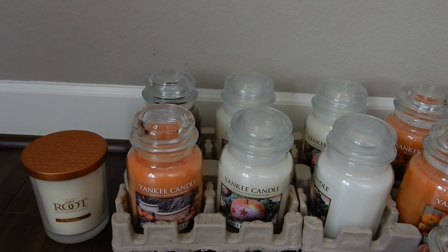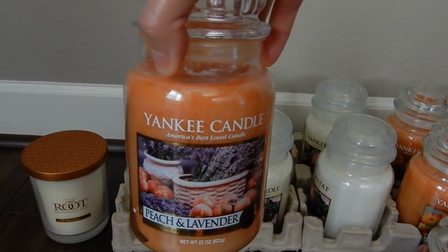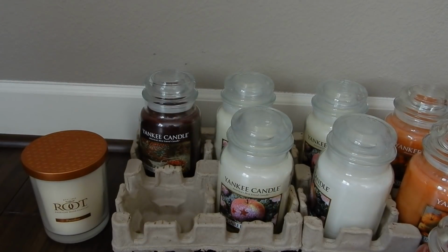Also, I keep these in a closet, so they're not exposed to light or anything like that. This I'm actually getting ready to take downstairs. It's my last Lavender and Peach, which is so good. I'm very excited to burn this.